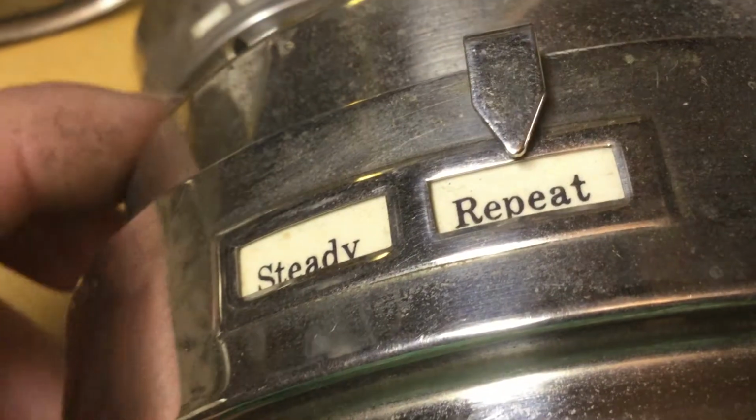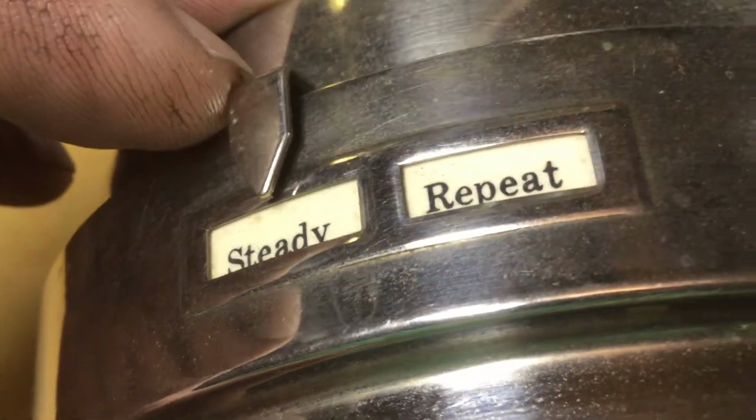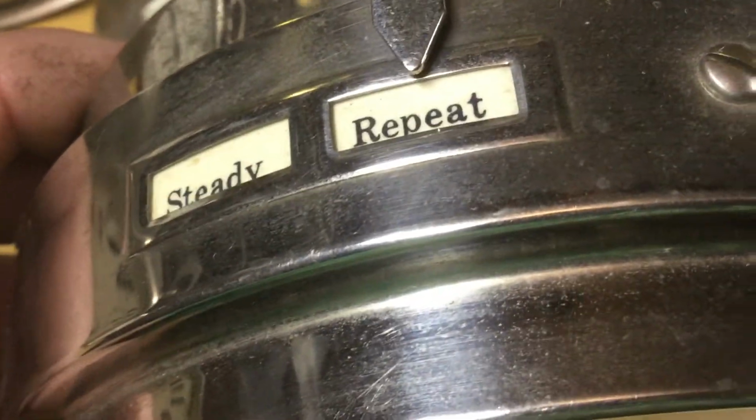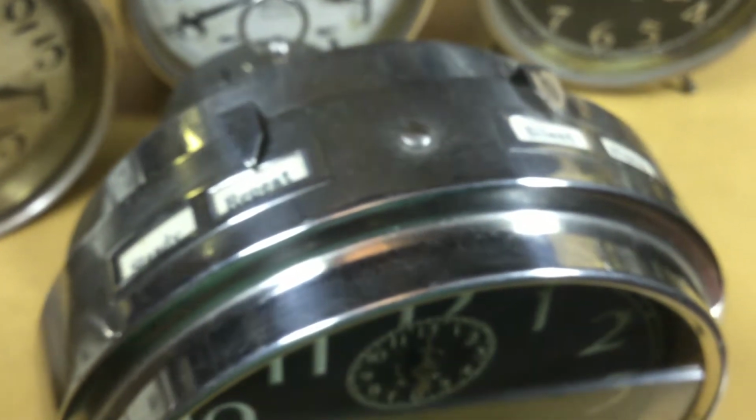The other side here is marked steady and repeat, and the repeat alarms were really kind of a popular fad in alarm clocks in, I want to say, the 1890s to the 1920s. Basically, the alarm will ring for probably 15 or 20 seconds, and there'll be about 20 to 30 seconds of silence, and then it will ring 15 to 20 seconds again, and so on and so on and so on until you shut it off.